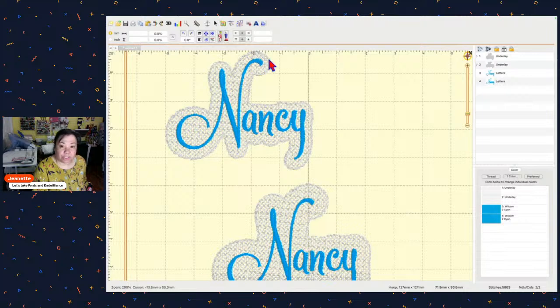That's 3.0 millimeters, okay? Now I want you to look at the one at the bottom. Look at how much more extra space I have. That's the 5.5 millimeter, okay? This is how you can adjust your knockdown stitches.